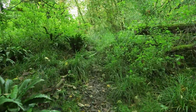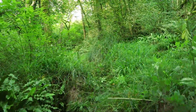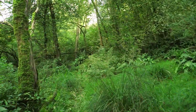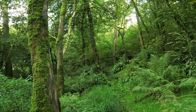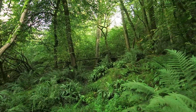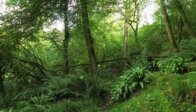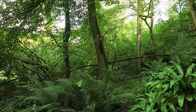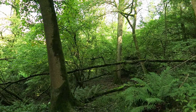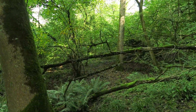Now I had a bit of a problem locating the path from the first video, and where we went down to the ancient hazels. But coming from here to join it, if I come this way from the bottom up, I take a particular path, and if I come from the top down, I take another path, and they're never the same.